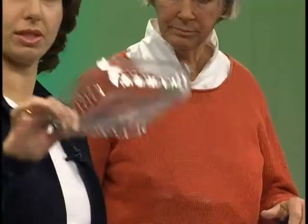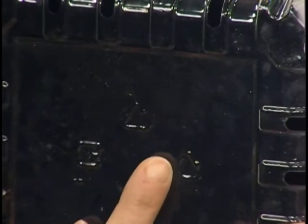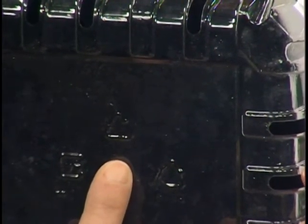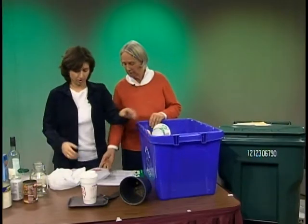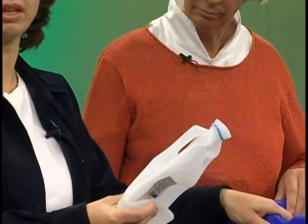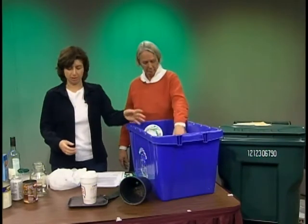This is probably some sort of a salad container. If you look on the back of the plastic, you can see the recycling symbols. It'll have a number 1 through 7 on it, and Westford recycles all of those numbers. Milk jugs, again, we flatten to make more space in your container. Mine fill up in a week. So if you flatten everything, it'll make more space in there.